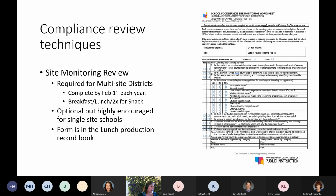There's also one in the snack production book, and it's a little different, and there's 2 copies in there because the first one needs to be done within the first 4 weeks of operation of the snack program, and then the second one needs to be completed before the snack program is done for the year. Now, I said that this is required for school districts with 2 or more schools. It's optional for the school districts with just a single site, but you're highly encouraged. It doesn't take too much time to go through these questions, and it really makes sure that you're following all of the requirements for the program.